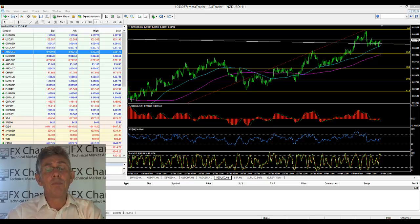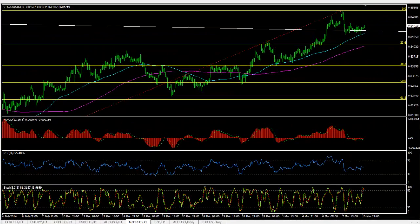Today we've got the BOJ meeting, which might provide some action in Asia, although there are no real changes expected there. And there's some minor data out later on in the day. We'll go and have a look at the charts.